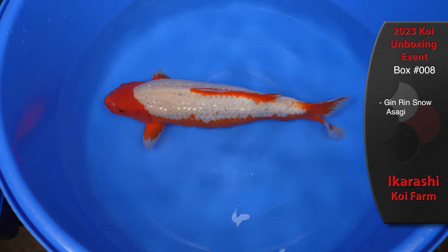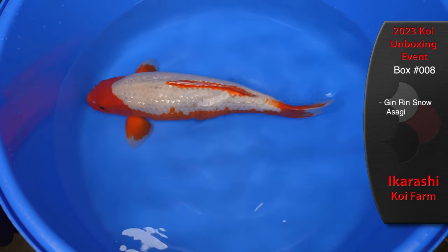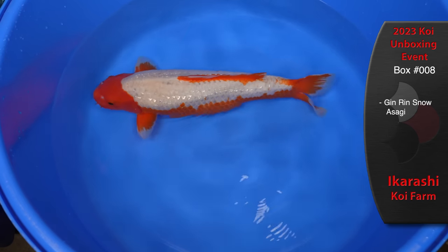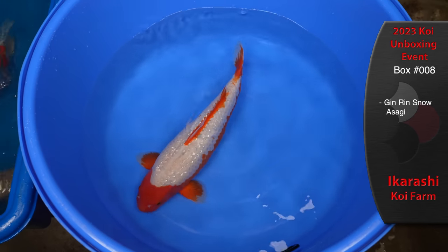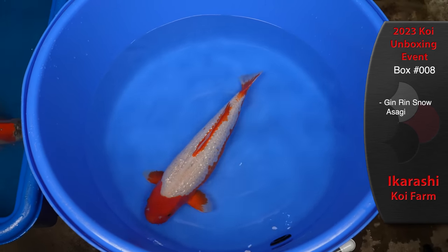This was actually picked up for a customer who had special ordered one of these fish during our pre-order. So we're hoping the customer will love it. And she is just an absolutely spectacular example of what a Snow Asagi should look like.